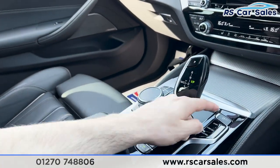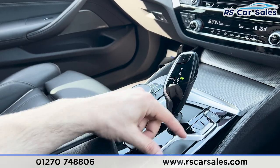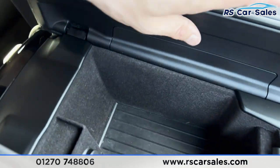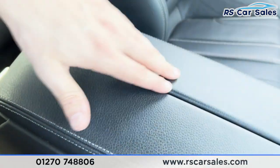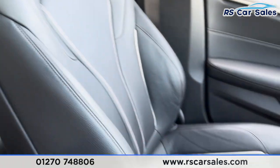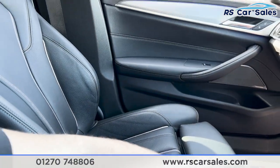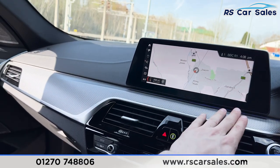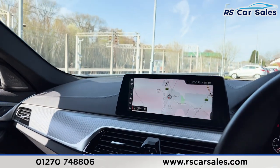Electric parking brake, you have auto hold, traction control on and off, your different drive modes, parking sensors on and off. Soft touch lever armrest with storage underneath, where you can also find another 12 volt connectivity. And there's a look at the passenger's front seat with the extended lumbar support just like the driver. We have the ambient lighting just under the screen and the BMW Individual trim just there as well.